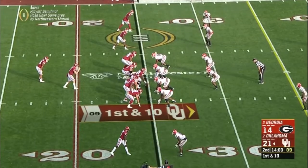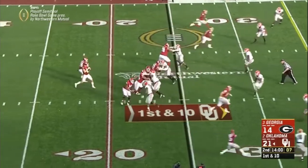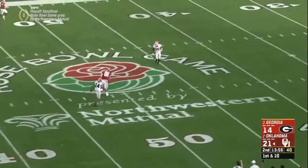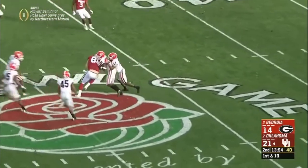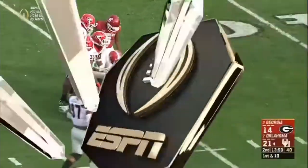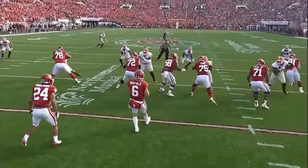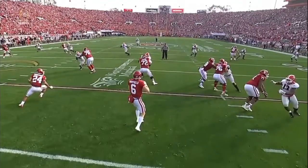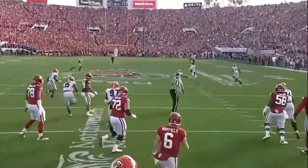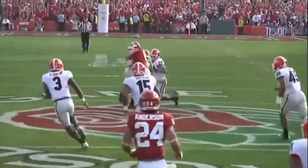Mayfield looks downfield. Now fires over the middle. Andrews, the tight end, goes up and makes a leaping catch into Georgia territory. He was wide open. Watch the eyes of Baker Mayfield move the linebacker right here. See his eyes looking to the left, moves the linebacker, and then goes right over top of Reggie Carter.